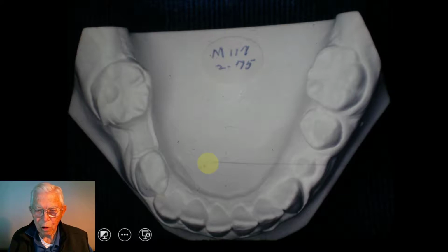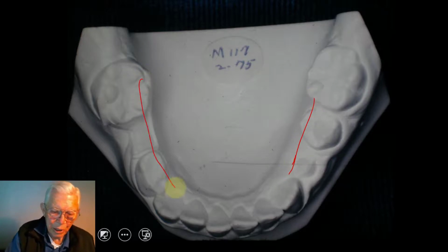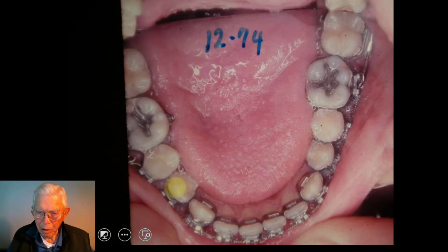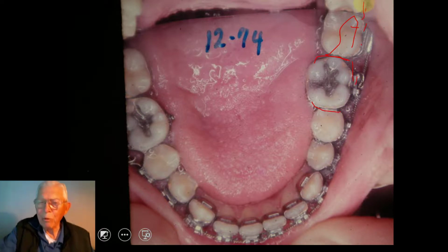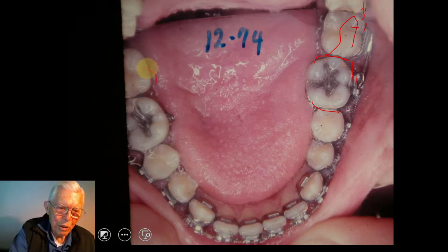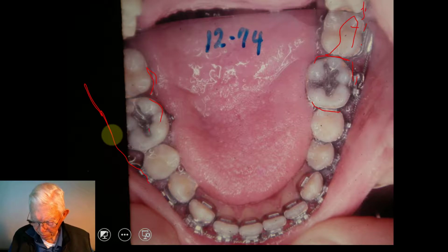Now on the lower arch, we come in and we're going to put a wire in this, and watch what happens in this area right in here. So now we bulge this out to the side, and we brought the other molar up here and brought them in contact, and we've got a band, I think, on that tooth back there. I can see this is banded and this is banded, and these go all the way back on those teeth like that.